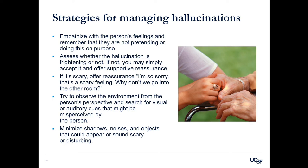Look around the environment. Try to think of it from the person's perspective. Are there visual or auditory things that are happening that are being misperceived by the person or enhancing the hallucination and enhancing whether it's a frightening experience for them or not? For instance, the television and sounds coming from the television could be adding to the experience for the person. And so again, thinking about the environment, trying to minimize shadows, minimize noises and objects that could appear or sound scary or disturbing for them.